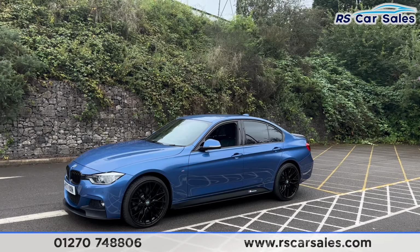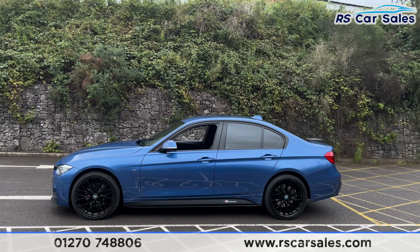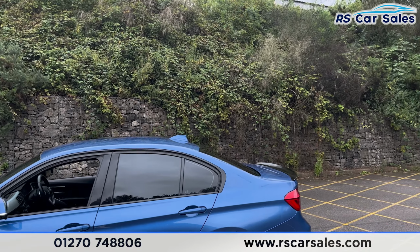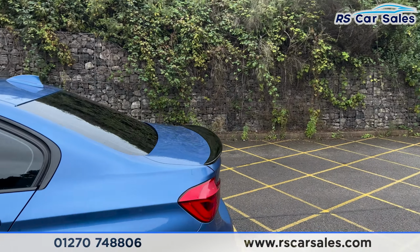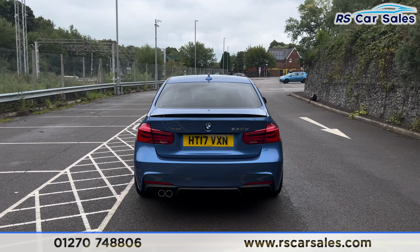Side skirts along the bottom, we also have colour-coded door handles and door mirrors, the black trim around the windows and the privacy glass for the rear passengers. Shark fin antennae up top, we have the gloss black rear spoiler. We also have front and rear parking sensors with a visual display inside. Round to the rear you find we have the rear diffuser with a twin pipe exhaust.